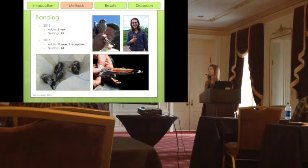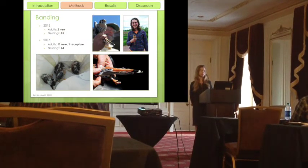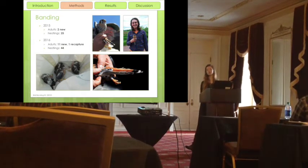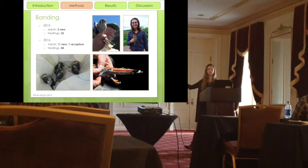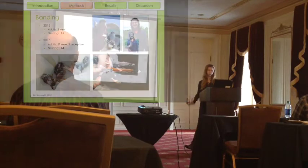In 2015, we banded 2 new adults and 25 nestlings. And in 2016, this last summer, there were 11 new adults banded, and we even had 1 recaptured adult from the 2015 banding event. There were also 44 nestlings that were banded. And in the bottom right picture here, you can see one of the bands on the adult kestrel. They're very small and they do not affect the birds at all.